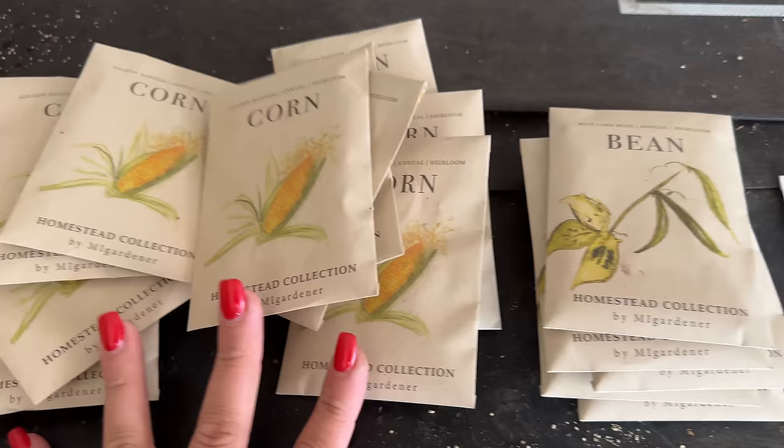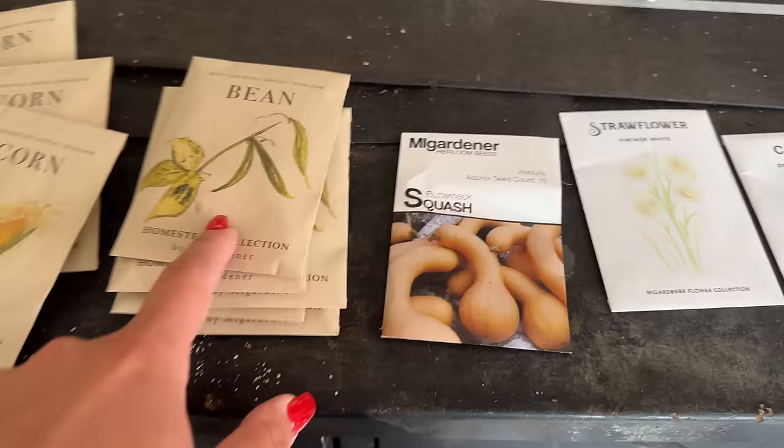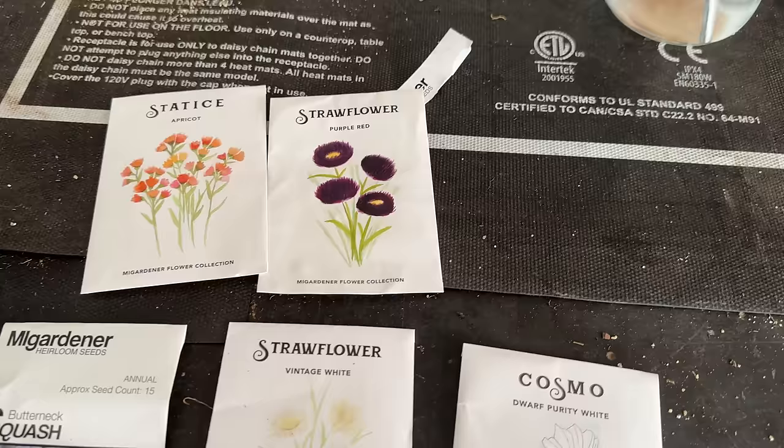So I bought a ton of these. I got 2, 4, 6, 8, 10, I think like 10 or 12 packs. I got some blue lake bush beans, some butternut squash, and 3 drying flowers. I got 2 more straw flowers, vintage white and purple. I have these out in the garden. I can show you what they look like. I got some apricot statice.